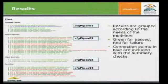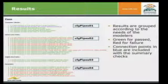This is a snapshot of the results. The way that we grouped them, summary checks were that they wanted to know the linear feet of pipe. They wanted to know the total number of miles of pipe from this jurisdiction. And then they wanted to know the gravity, the force main, and the vacuum, if they had it. They also wanted to know the connection points. So there's 84 out of 92 pipe features that don't have the correct connection points.